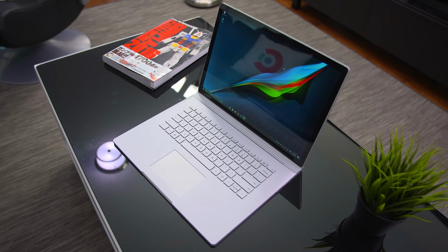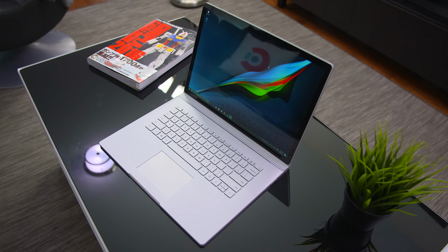It's super pricey though. This model I think goes for, I think $2,400 is where the base model starts for the 15-inch. And the base model for the 13-inch version goes for about $1,500. So these are pricey, but they're pretty much in the same realm as any of the MacBooks that you might want to pick up.